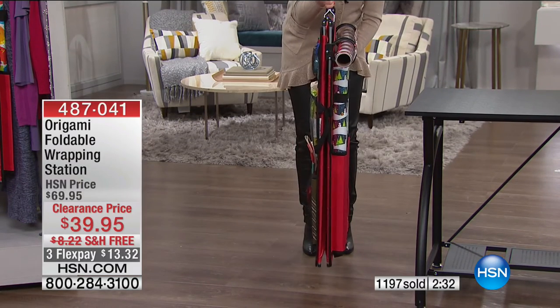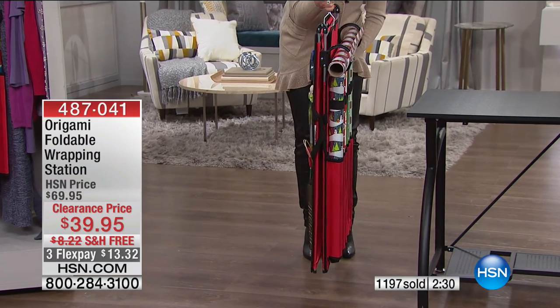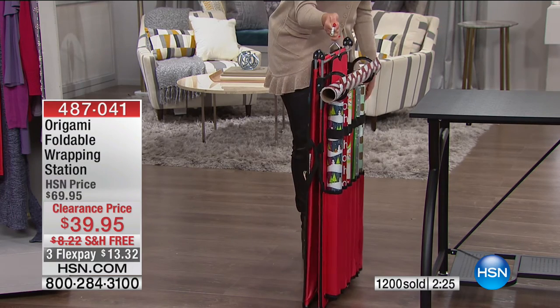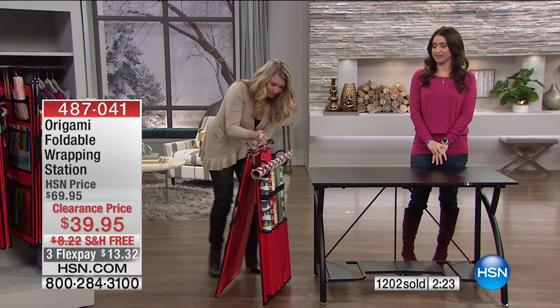Look at how it gets to that nice little 2.5 inches, totally packed up. You just hang it in any closet. That's so great. Well, 1,200 of you have now picked this up.